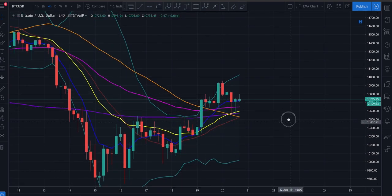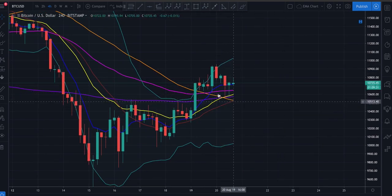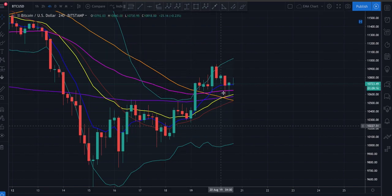But again, Bitcoin seems to be breaking the rules, so I don't really want to put much emphasis on that at all. But you may hear people starting to talk about this death cross on the 4-hour. Yes, it has happened, but I'm really not putting a whole lot of weight on it. It's really not until price breaks down below the 200 simple on the 4-hour that I'm going to start to get very, very concerned on the shorter term time frames.